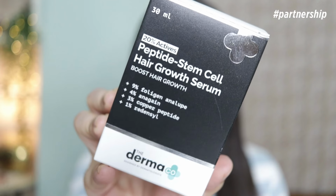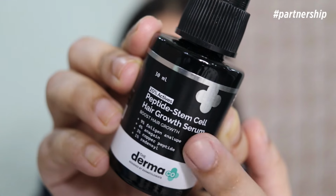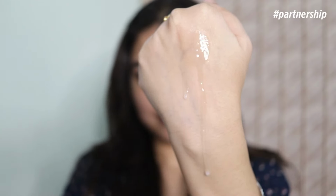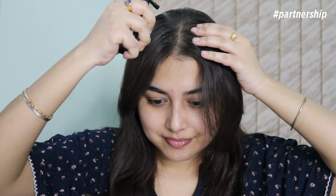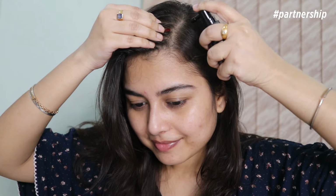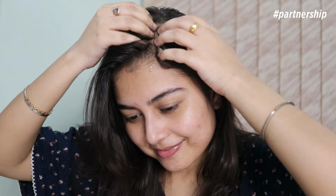Now this contains 1% redensil, 3% copper peptide, 4% anagen and 9% collagen analoop. I don't know what it is, or maybe I'm butchering the name, but these are the main ingredients of this product. And also this is sulfate, paraben, dye, mineral oil and fragrance free. This serum contains the highest concentration of actives in the Indian market. It reduces hair thinning, breakage and hair loss. It boosts hair growth, gives stronger, thicker and fuller hair with regular use. 3% copper peptide improves scalp health, fortifying the foundation of robust hair growth while improving hair texture and elasticity. Plant stem cells boost hair growth via hair follicle regeneration. A plant-based compound blend, redensil, targets hair stem cells and reactivates dormant hair follicles while improving hair density and strength.